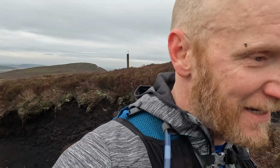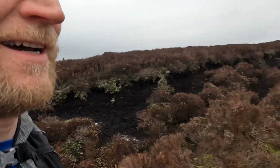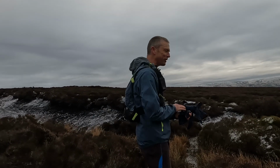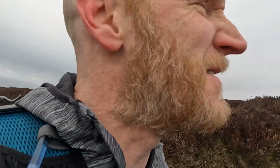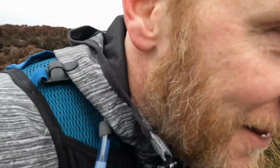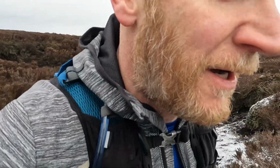16 weeks out till the lap, so hopefully we can get this 20 miler on the board today. That'll be quite a few steps in the right direction. We might even do a bit of running. What'd you say, Mountain Goat? I said we might even do a bit of running if we're lucky. I don't know, that's not really what I signed up for. So yeah, that's where we're up to so far, and looking forward to it, and also terrified.